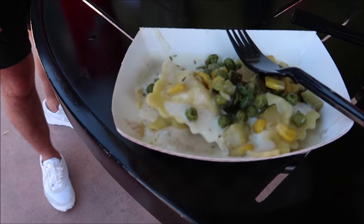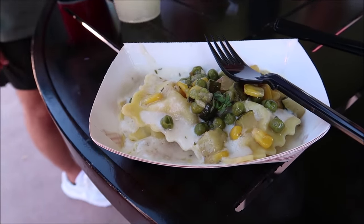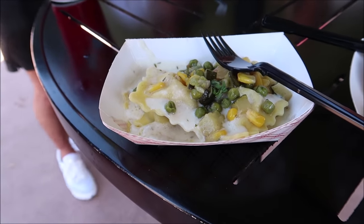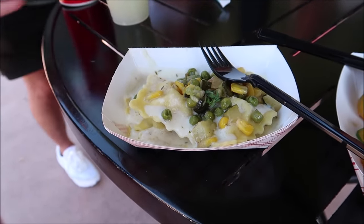Well, they're kind of camouflaged in there, but we're going to try them. And I'm excited for the ravioli because it is a sweet sausage ravioli. I don't know how I like the cream sauce, though. Is it good? Oh, boy. You'll definitely like it. I'm going to go with the arancini first here.